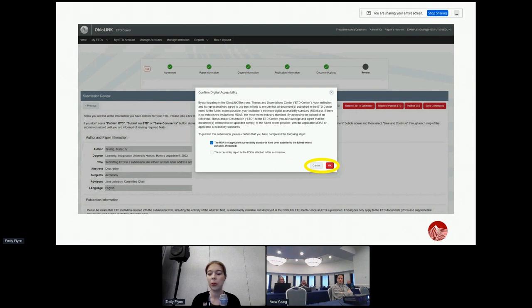Now, if it's helpful, and someone's asking in chat, is it worth reading? Maybe I should read the agreement. Because we've built in, well, we have to, the fullest extent possible. But it's also your local standards. As we get further into the presentation, we'll talk about customizing it for local use. Because we refer to it as the local standards, your institution's minimal digital accessibility standards, MDAS, or if there's no established institutional MDAS, the most recent industry standard.